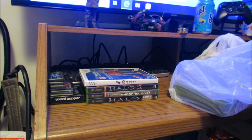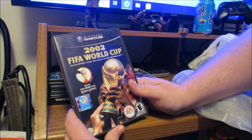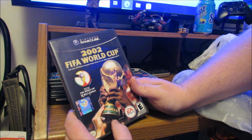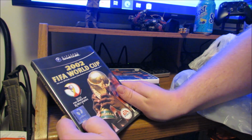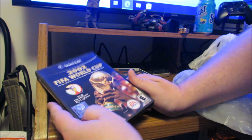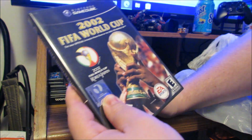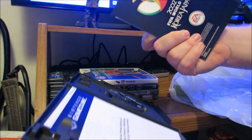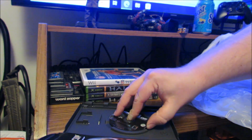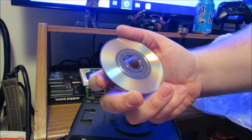Okay, next up we have a GameCube game. GameCube 2002 FIFA World Cup from EA Sports. That is the original case. 2002 FIFA World Cup Korea Japan official licensed product. It's got to be the original case because it's got the logo in there, but it doesn't have the hold down here. That is a GameCube case, though. And it is complete. This is going to be a case swap for me, probably. Oh my god, the disc is perfect!